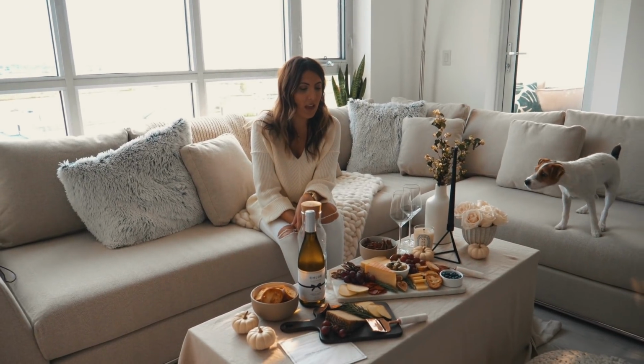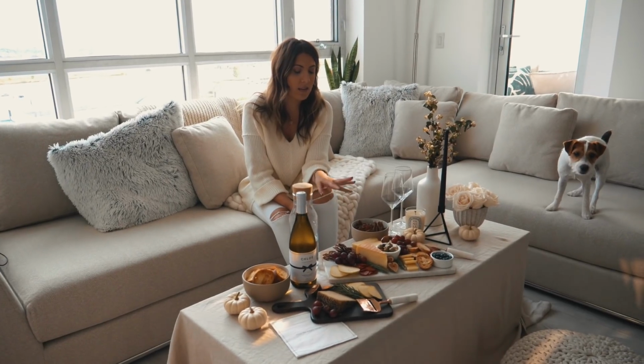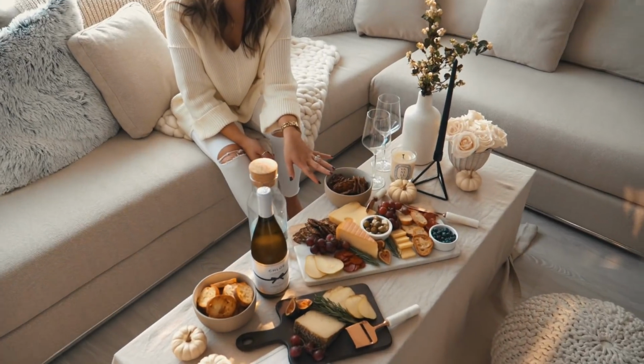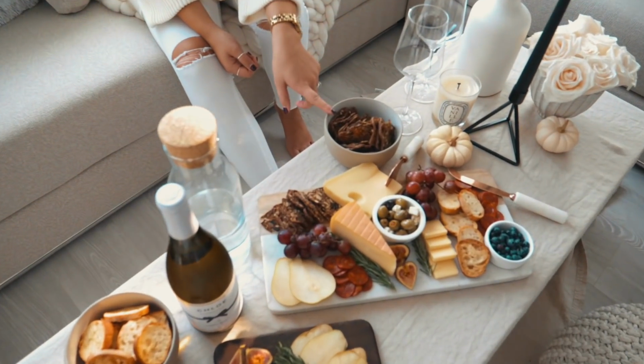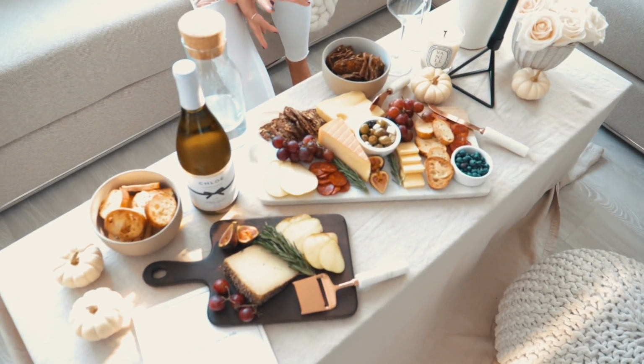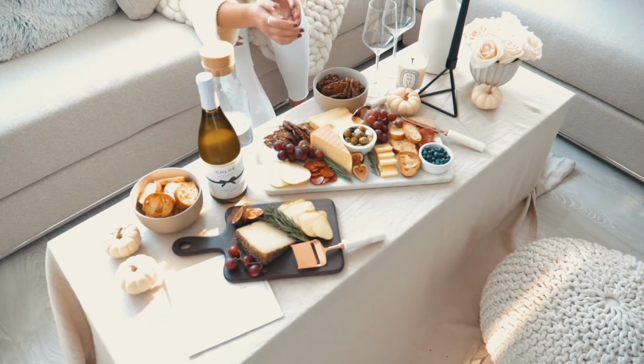And then I got chorizo. I've got some crackers. These are fig. I think they're fig and olive crackers. These are my favorite. And then yeah, just a little mix of sweet and savory. My favorite, olives and feta cheese.